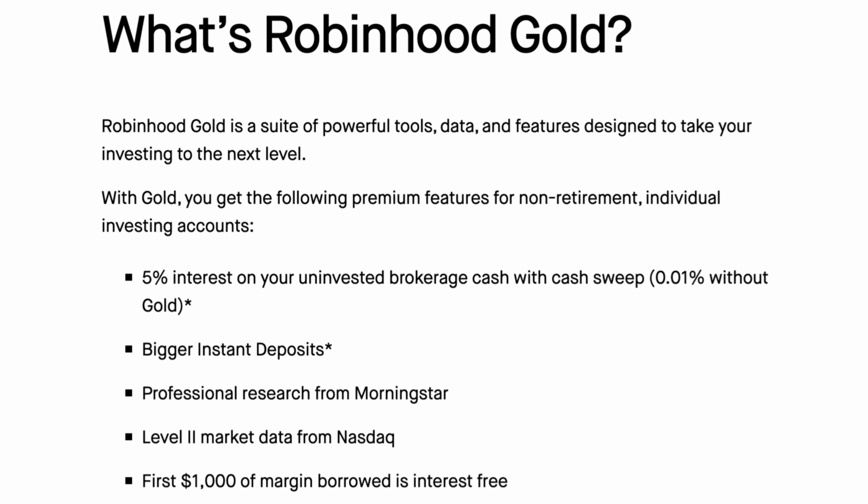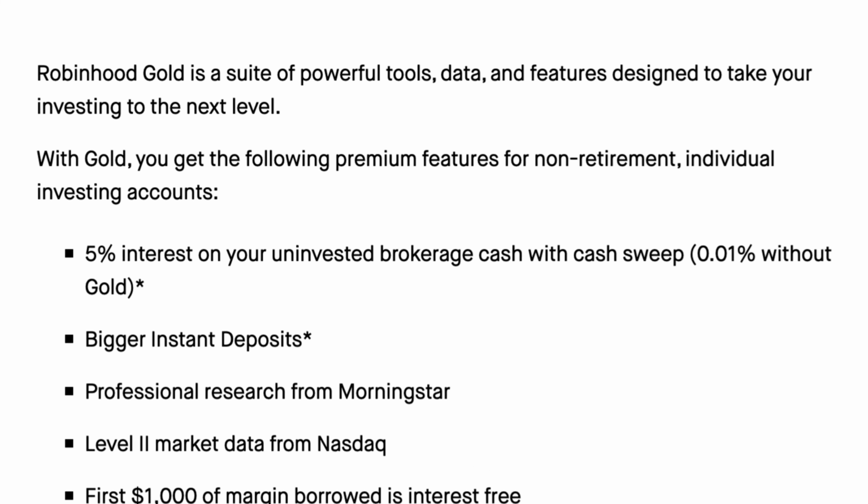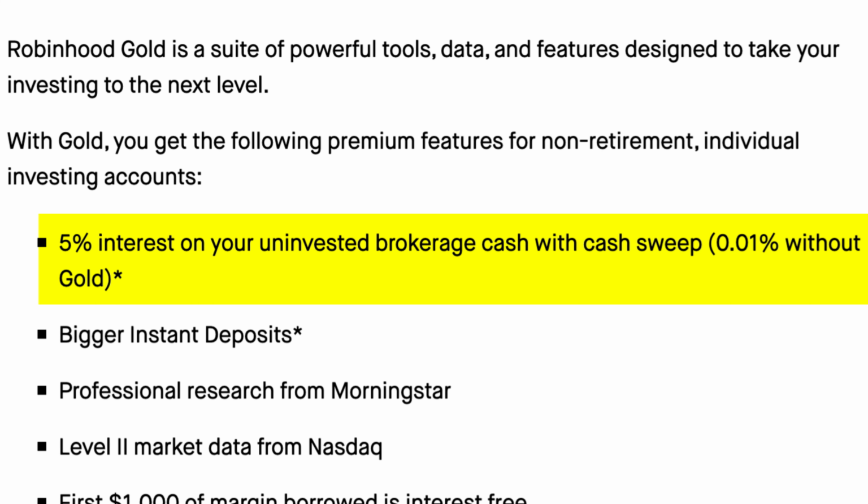Since this is a pretty straightforward card, but you do need the gold membership, we wanted to give you a quick summary of basically what Robinhood Gold is and the benefits that you can expect to receive with that membership. So one of the biggest features is you get 5% interest on your uninvested brokerage cash through a cash sweep program. Now, it's at 5% as of right now. I know that it's fluctuated a little bit because I've heard some people at the time of their review said it was like 4 to 4.5%. So keep an eye on that. It could fluctuate a little bit.